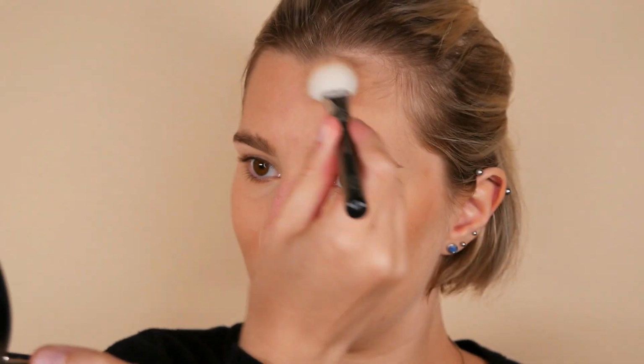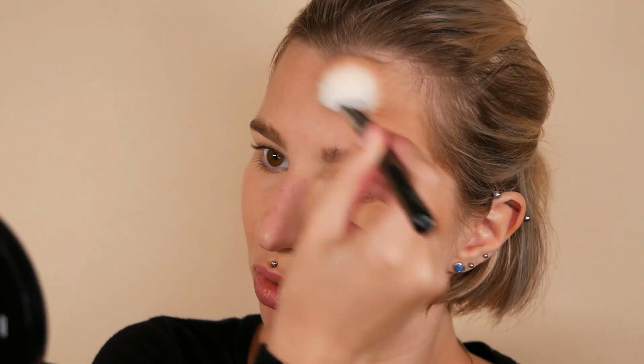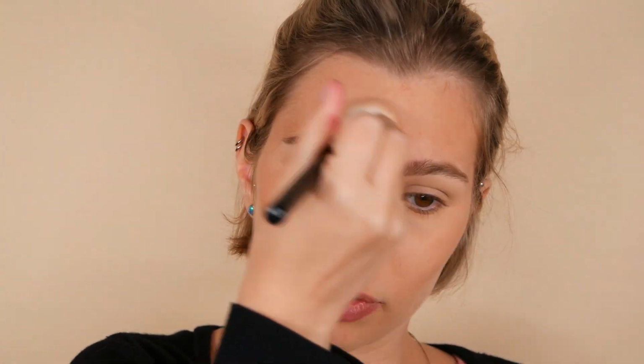Then a smaller brush will give you a little bit more control than a bigger brush, which will basically blend it everywhere, but there are certain areas where you don't really want it. So this is also a good way to control the application. Just like how the Bobbi Brown powdering bronzer gives me this beautiful finish. It looks very natural, and it also looks very blended.